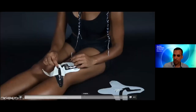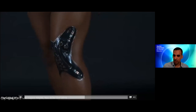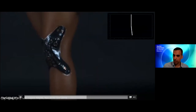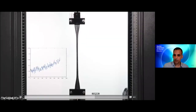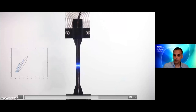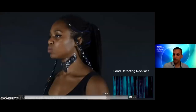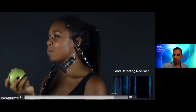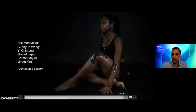you can stick it on the body, and you can get, say, motion tracking in the case of stickers that have IMU, inertial measurement units. This also just shows you how stretchable it is because of the serpentine type geometry. And then we can also do, say, acoustic sensing, if you want to monitor food intake. You can do temperature sensing, pulse oximetry, and other types of sensing modalities.